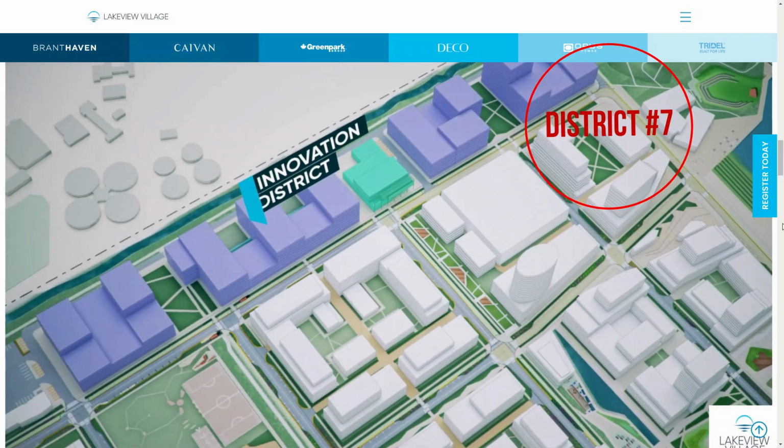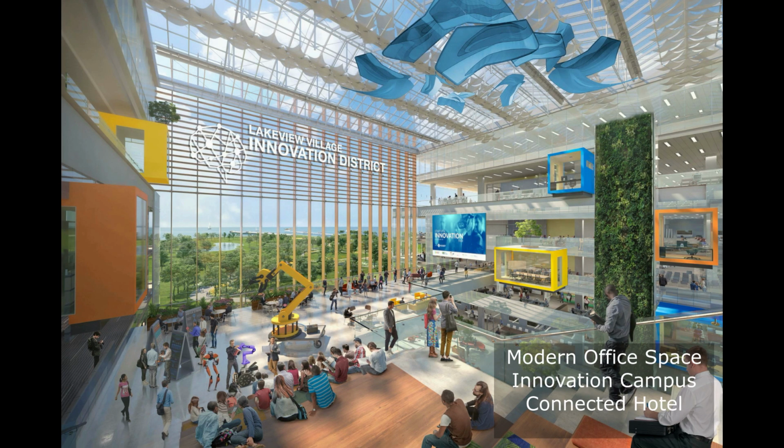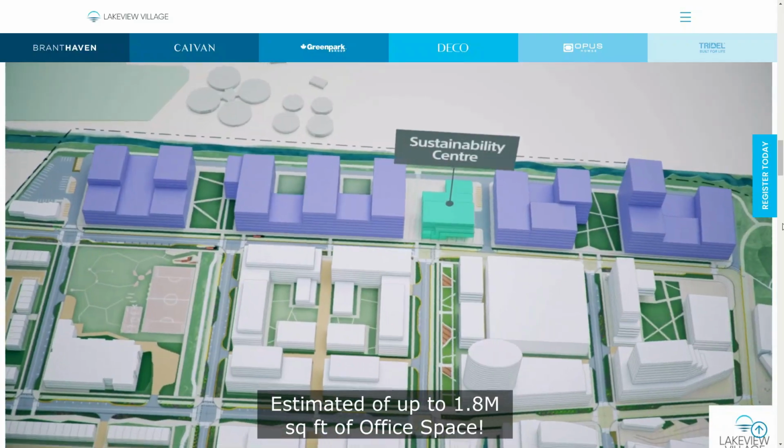Number 7, Innovation District. This is where we'll have modern office space, innovation campuses, and you're going to be connected to a hotel, and they're going to have up to 1.8 million square feet of office space and a sustainability center. So it'll be very interesting to see what that looks like when it's built.